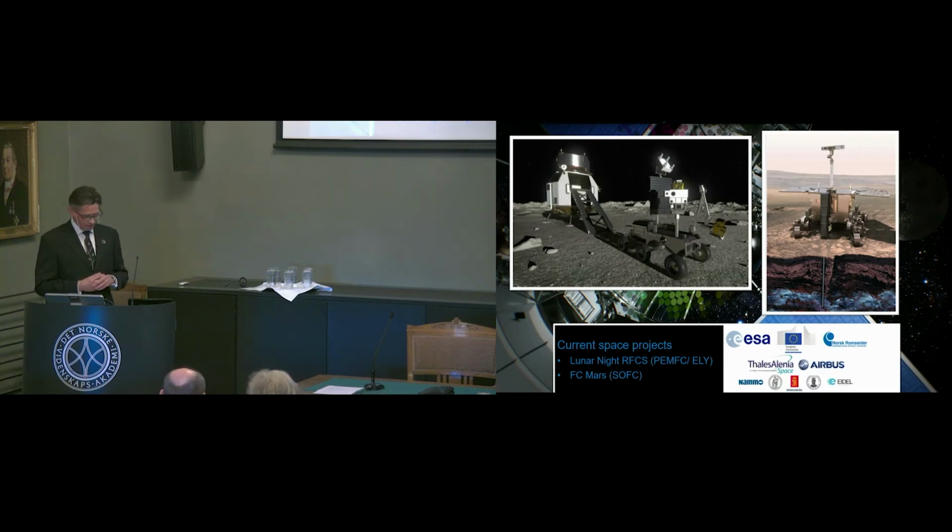Illustrated on the right here. The beauty of solid oxide fuel cells is its fuel flexibility and the ability to use in situ resources. We have also previously developed a methane recovery unit for a manned flight to Mars, which has found some very interesting applications now within sea farming.